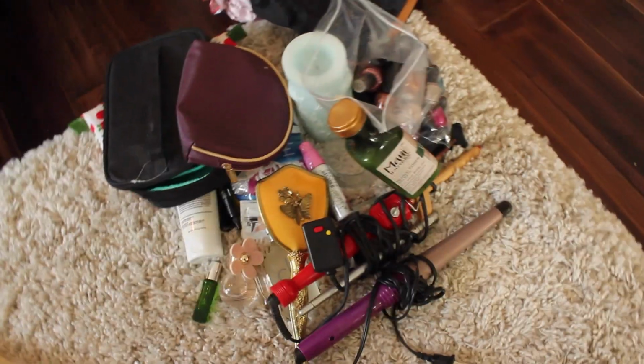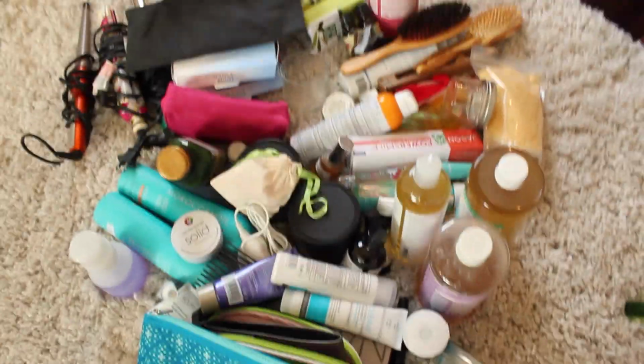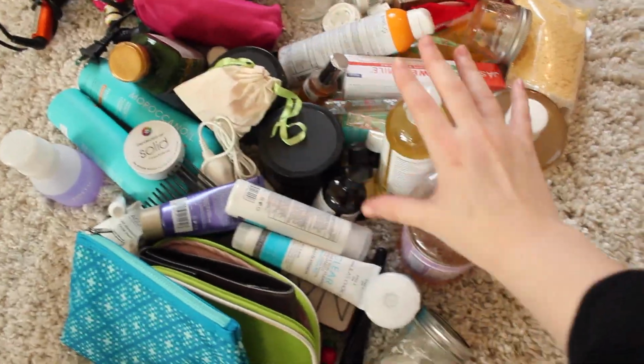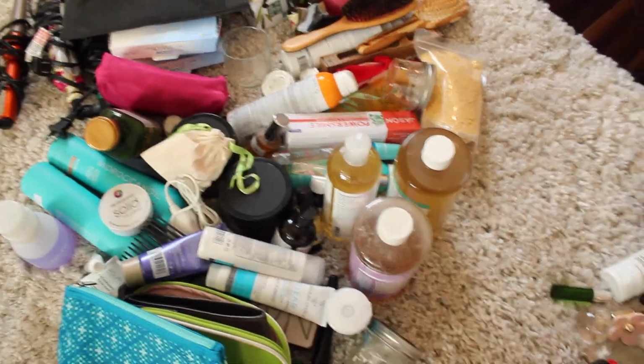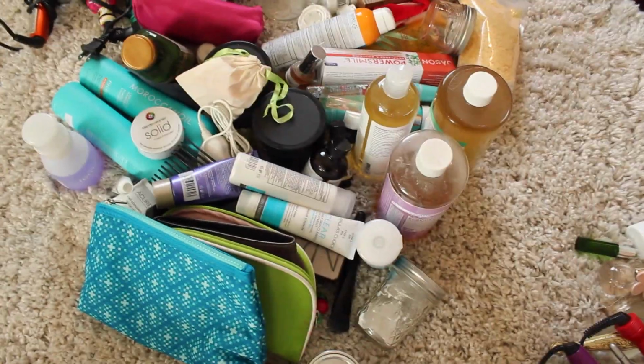Good amount of stuff, right? So this is what I'm keeping. And it still looks like quite a lot of stuff. But keep in mind, a lot of these bigger things all throughout here are ingredients that I use to make my own products. So all in all, I'm happy with this amount of stuff.